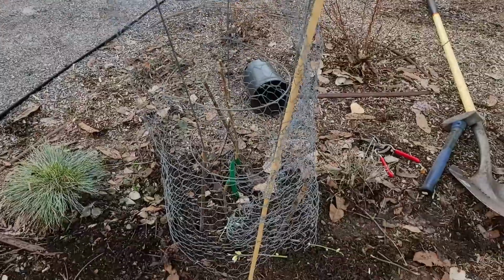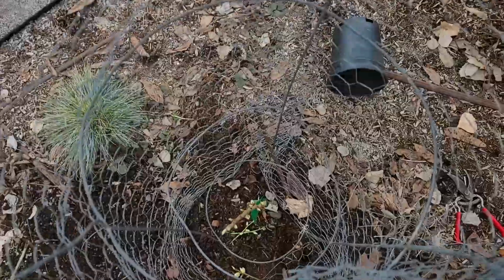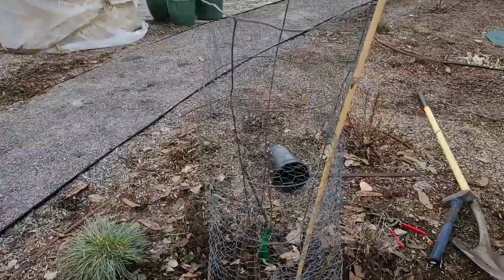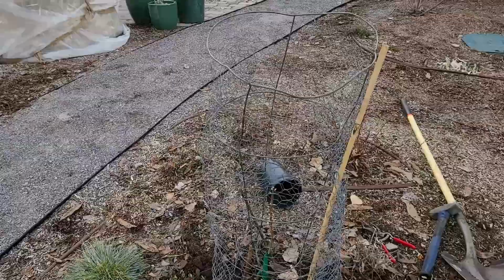Now this little tree is planted. I think it's too deep for the deer to actually get in and get to the top of it. I probably will fold in the wire a little bit just to make sure they can't, but this should be sturdy now, and I think we've protected everything.